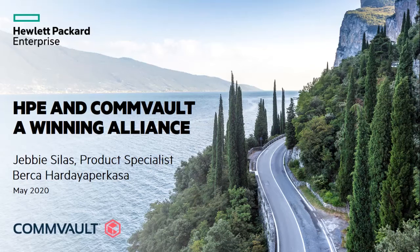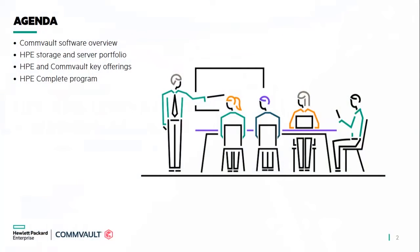Today, I will share with you a brief of how the HPE and Commvault alliance can provide a winning backup solution. What I'll be sharing with you today are an overview of Commvault software, the portfolio of HPE storage and server, what kind of key solutions that HPE and Commvault can offer, and finally, the HPE Complete program.